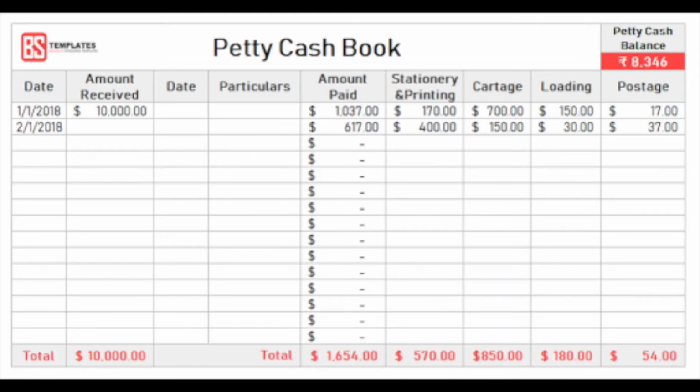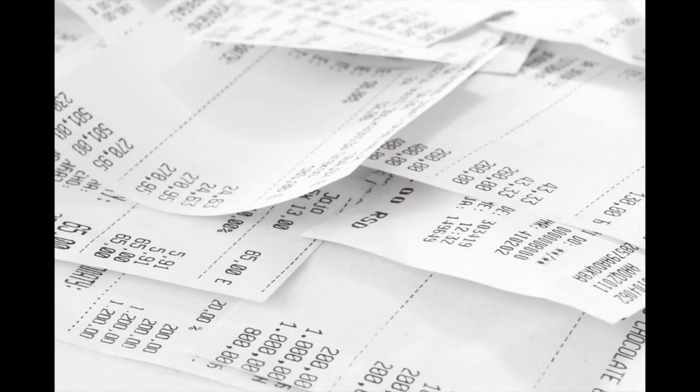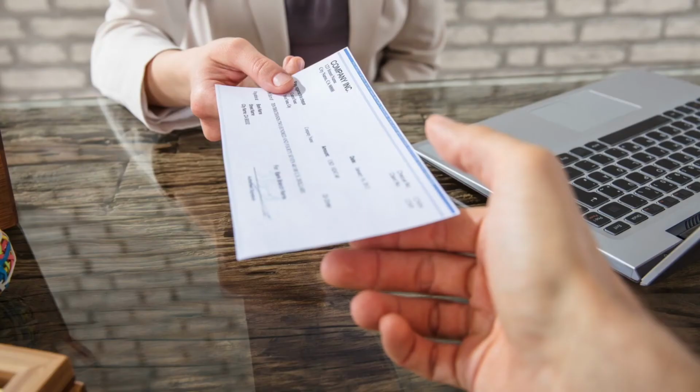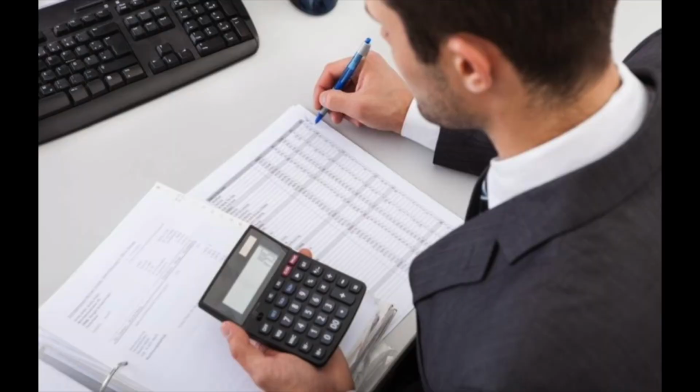This fund is managed by a petty cash fund custodian who collects the money from the bank and hands out cash to employees and receives receipts over the time period of a month. When cash is put into the fund, petty cash is debited and cash is credited. This is essentially a check given to the custodian of, let's say, $300 for the fund to use throughout the month. At the end of the month, the petty cash custodian will do a petty cash reconciliation.